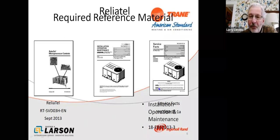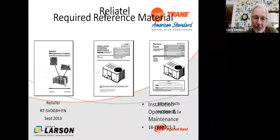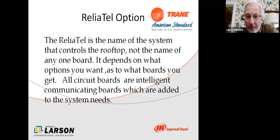These other publications are install books and service packs. They're available on Comfort Site and DealerNet. It's kind of specific to the units, but if you need this particular one, send me an email and I'll shoot you the books, okay? It's almost impossible to work on Reliatel without it.